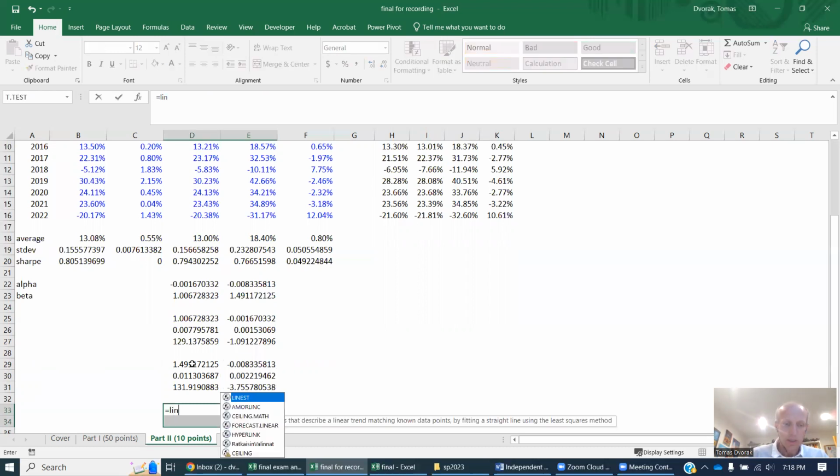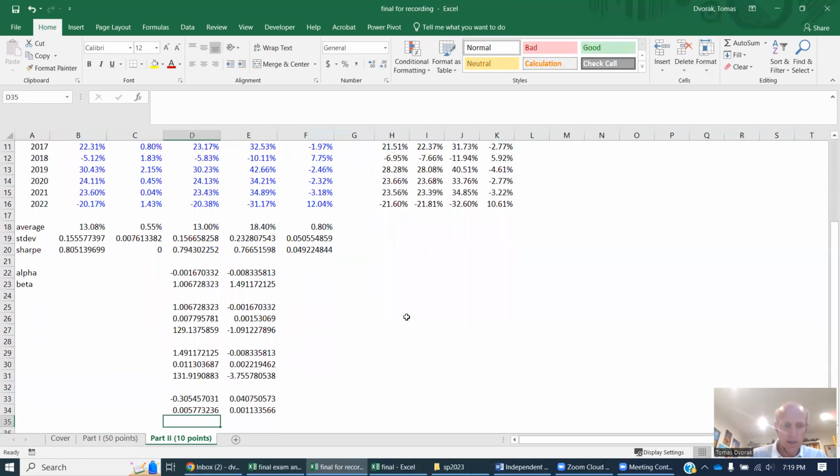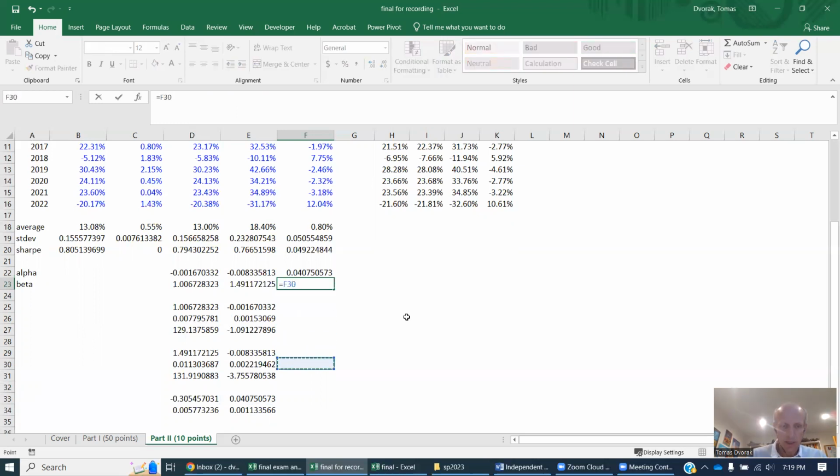So we'll do LINEST again. Manager C is here, comma, we regress that on the market, comma, we'll do true, comma, and true again. Close the parentheses, and we have for this manager, their alpha is actually positive, like 4%, which is really, really high. Its beta is negative, so it's got very low systematic risk. It moves in the opposite direction.